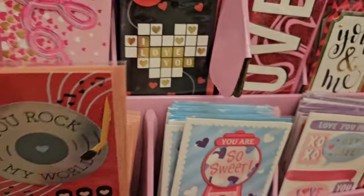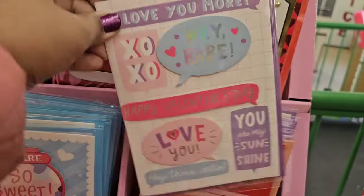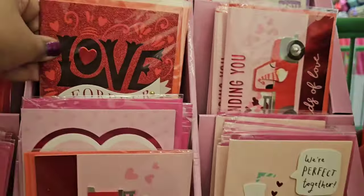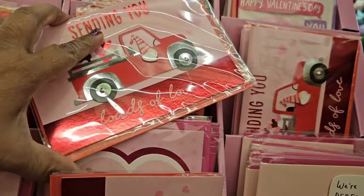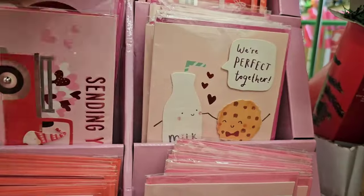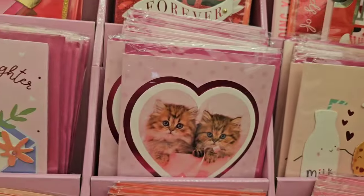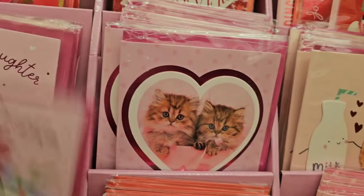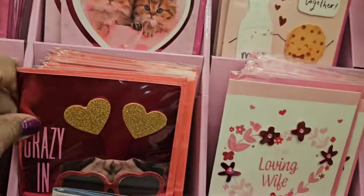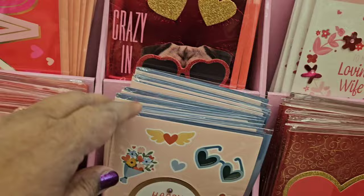Oh my, you rock. You are so sweet. Love you more. Husband forever. Here's the red truck, loads of love. We are perfect. Sending love goes over here. Pussycat, I love you. For my lovely daughter. Then this one says love, crazy in love, love and wife. Oh my gosh, these cards are gorgeous. Really, really gorgeous.